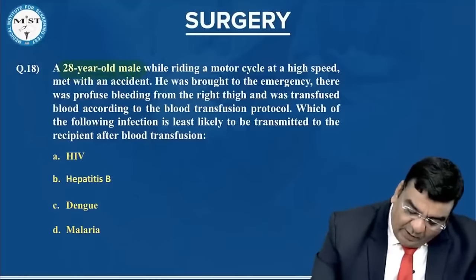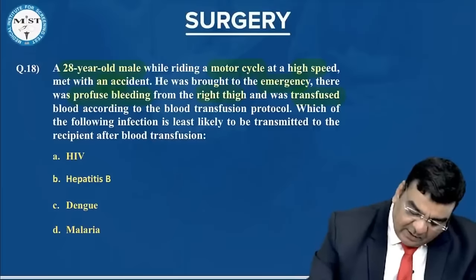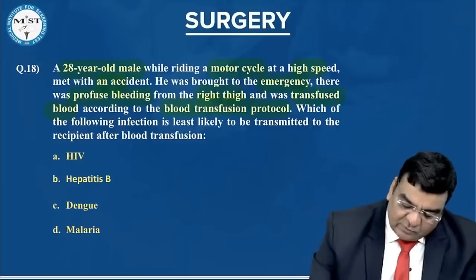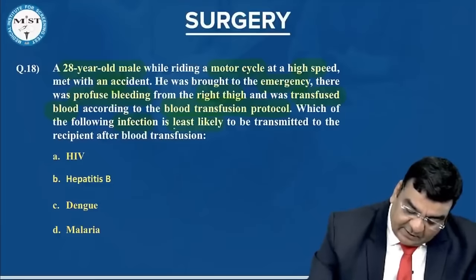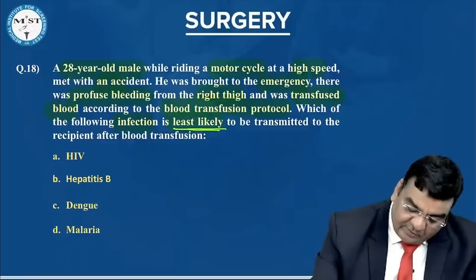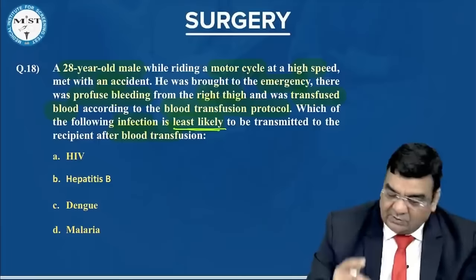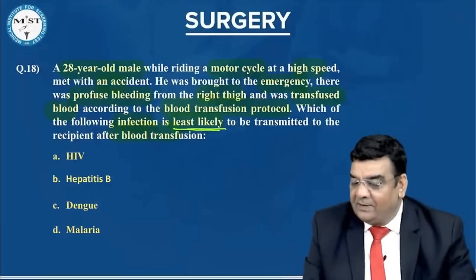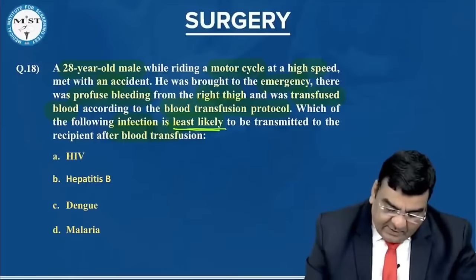28-year-old male, while riding a motorcycle at a high speed, met with an accident. He was brought to the emergency. There was profuse bleeding from the right thigh and he was transfused blood according to the blood transfusion protocol. Which of the following infections is least likely? Ye dhyan rakhenge beta, least likely bol raha hai, to be transmitted to the recipient after blood transfusion. Acha, okay. HIV, hepatitis B, dengue and malaria.